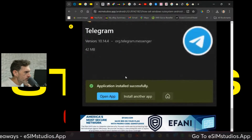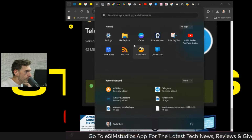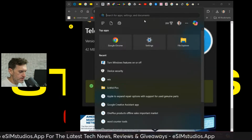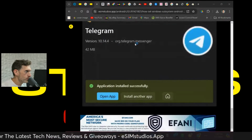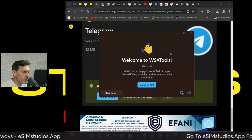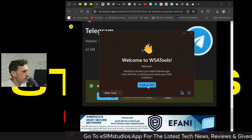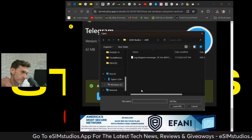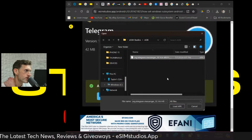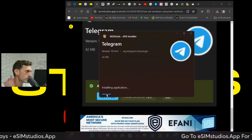So after you download the application you want, and after you restart the computer, what we're going to do is go back up to WSA Tools. And remember, once you open this up, it'll ask you, do you want to do the ADB connection? Simply hit yes, which I've already done. So it'll say install app. What do you know? There's that application we just downloaded, the Telegram app, right? So you're going to select that, load APK, install.